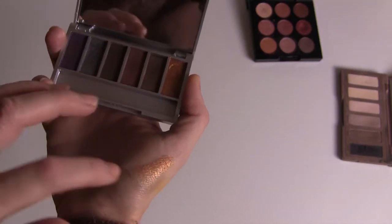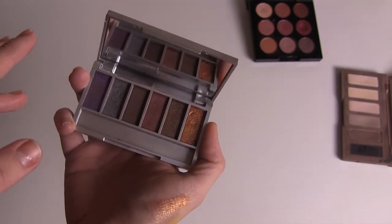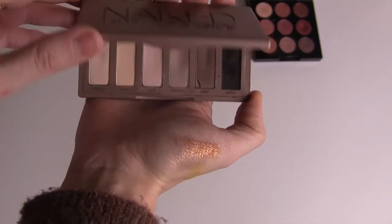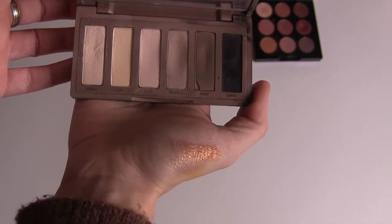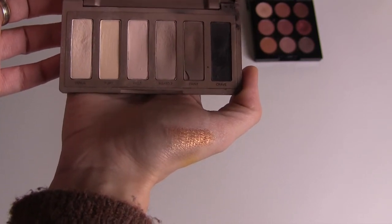Yes, this is really nice. So some of them are really nice and some of them are not, but I'm going to give this away. This is the Urban Decay Naked Basics palette, and yes, it is getting old. It is well loved, but there's no way I'm getting rid of it, even though it's getting older. I'm going to keep it.